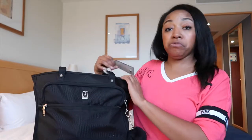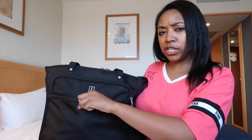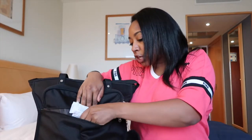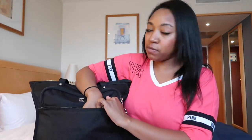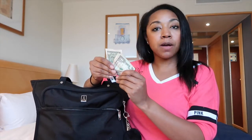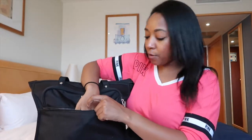I guess we'll just dive right on in. This first pocket up front, as you can see, inside I have some women's products. Yeah, so it's my I-need-to-get-to-fast pocket. I have some dollars to tip the driver whenever we're making our way to the hotel.